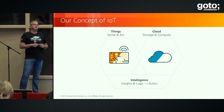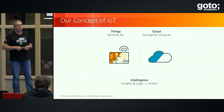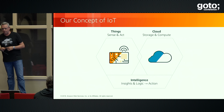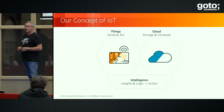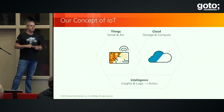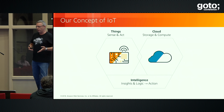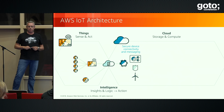From the other end, we have the cloud. And the cloud allows you to store this information and use computing power that usually those things are lacking, because they usually have a very small CPU, very small storage, and you can extend those things into the cloud. And the third layer is the intelligence. It's the ability to take this information and to understand the data coming from your things, and to analyze it and perform actions based on this data. So those are the basic components we are talking about, and we're providing different tools to work with these components.